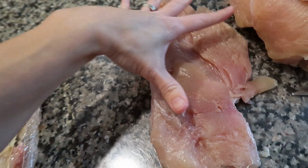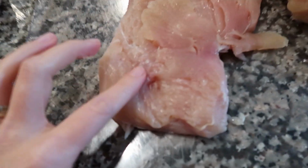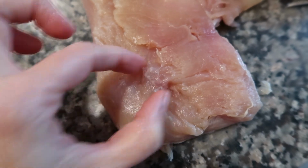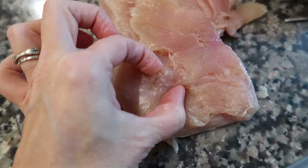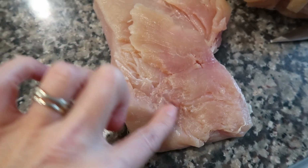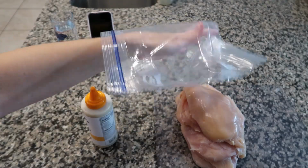Working on cutting them into cutlets. And by the way, this was a huge chicken breast. But another thing is always check your meat, because right here, that's a bone in the back of this. I'm not familiar with there actually being a bone in my chicken breast, but there is one right there. My hand is gross, so I have it in the bag.